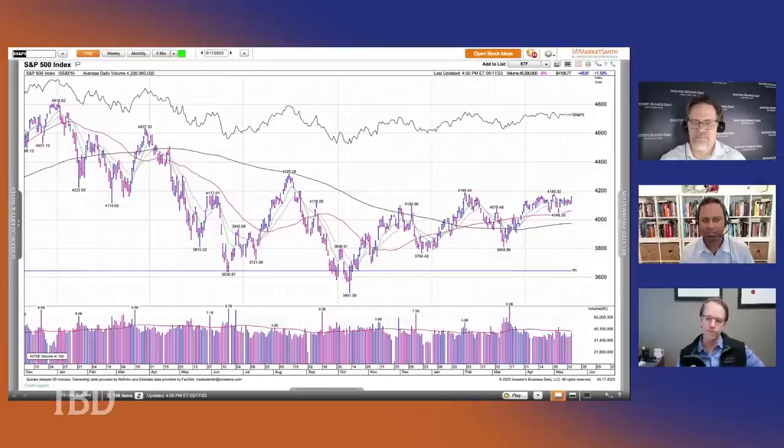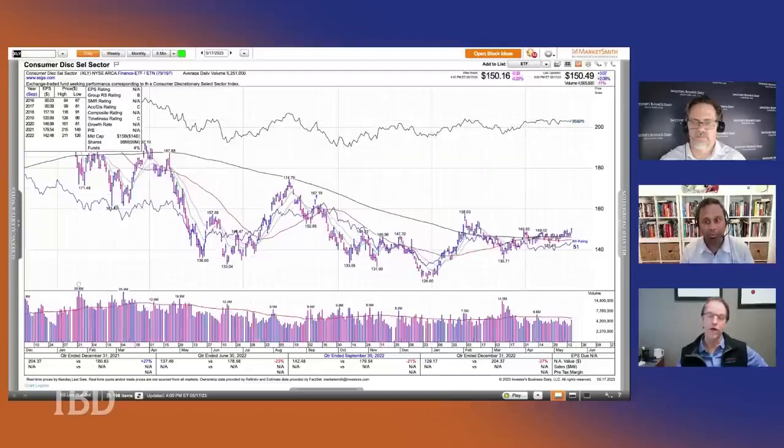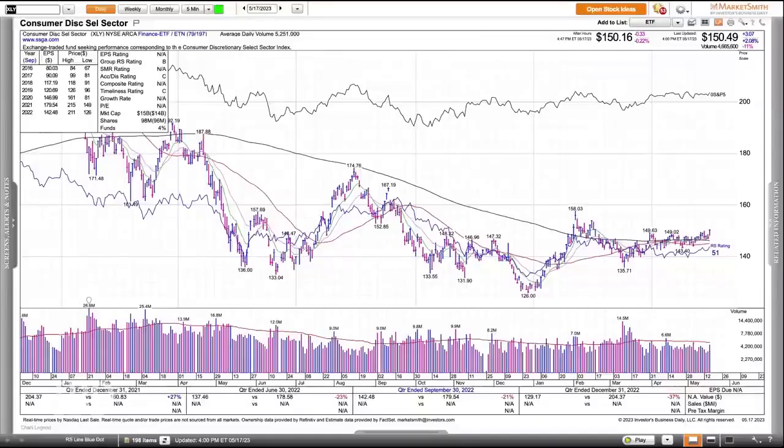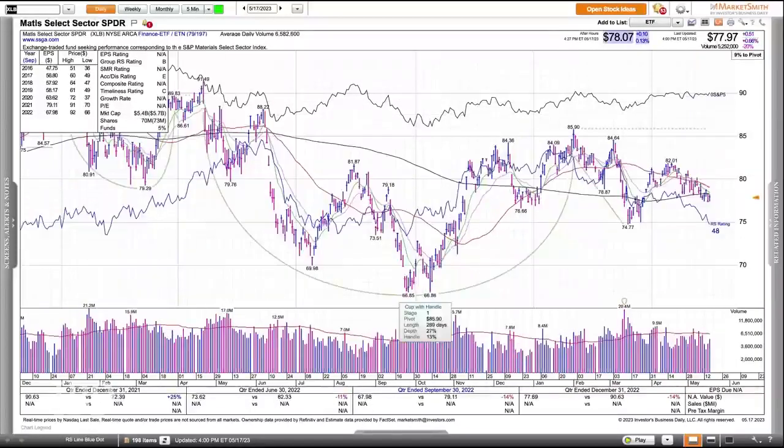So if you equally weight the technical structure of the various industries, the number one industry is industrials. Number two is consumer discretionary, and it's been number two for a long time, despite the fact that Amazon, for the longest time, has been holding down the discretionary sector. Number three, unfortunately, is staples. You don't want to see that. And then after that, we have materials, healthcare, and then tech.